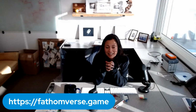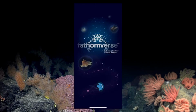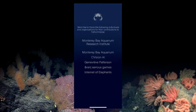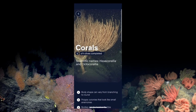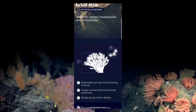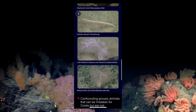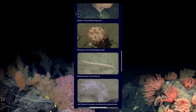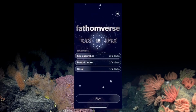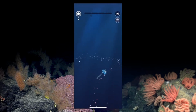And so what you're about to see, or maybe not, is what a dive actually looks like within the game. And this is part of a multi-institutional effort. And the idea here is that we can dive into these ocean environments, and players can interact directly with real scientific data and help us identify the animals that they're looking at. And by doing that, those identifications can be used to then train these algorithms, this artificial intelligence, to help us observe and understand life that's in the ocean.